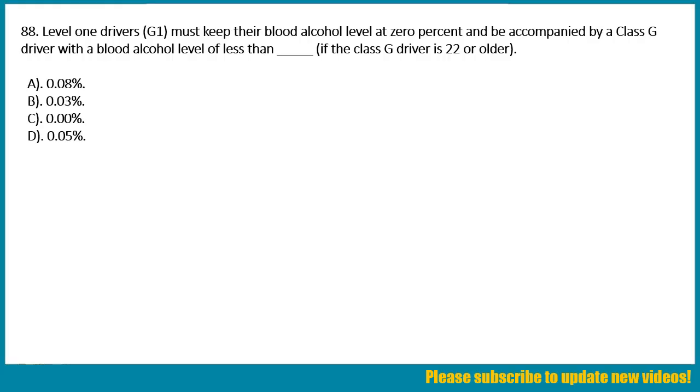Question 88. Level 1 drivers, G1, must keep their blood alcohol level at 0% and be accompanied by a Class G driver with a blood alcohol level of less than ___, if the Class G driver is 22 or older. A. 0.08%. B. 0.03%. C. 0.00%. D. 0.05%.